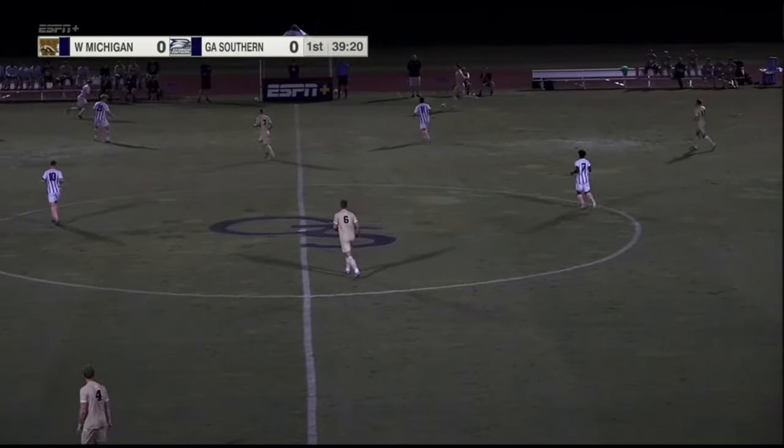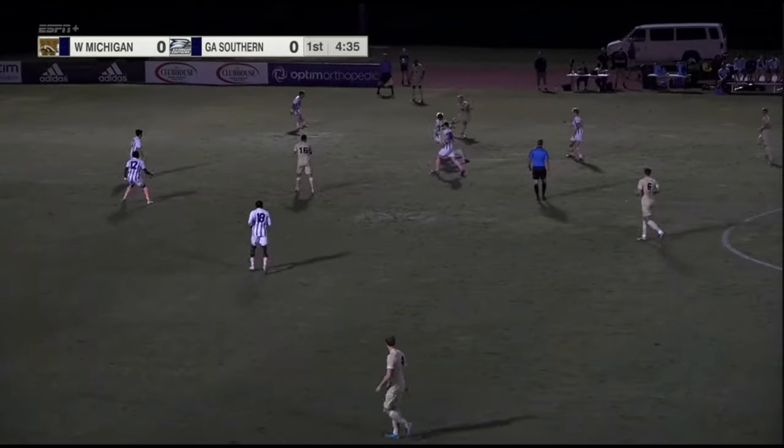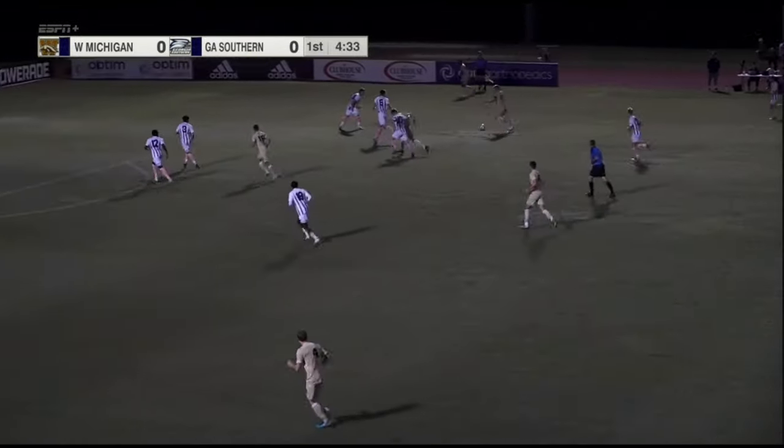Justin, about how much of a standard Chad Wiseman has for his junior goalkeeper. Western Michigan trying to get into the attacking third. They will.